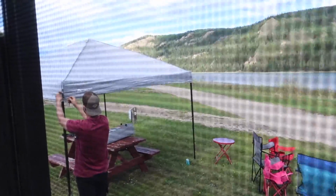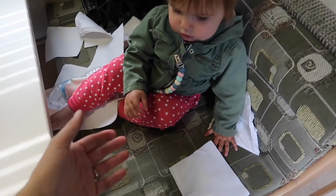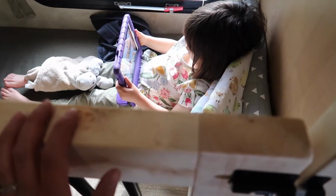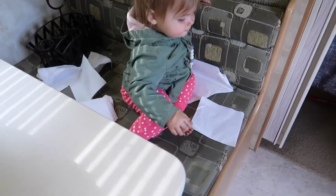It's raining. Dan's putting up our dining tent. There's the river. Harlow's just destroying the napkins. Rye is watching a show in her bed. She's comfy. She didn't want Harlow to come in, so she locked it. And I'm going to get this little girl some food.